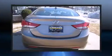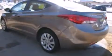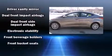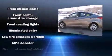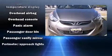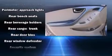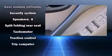Hyundai ensures the safety and security of its passengers with equipment such as head curtain airbags, front side impact airbags, traction control, a panic alarm, and four-wheel disc brakes with ABS. With electronic stability control supplementing mechanical systems, you'll maintain precise command of the roadway. It also arrives with a Carfax history report, providing you peace of mind with detailed information.